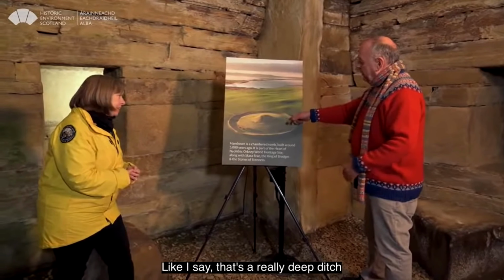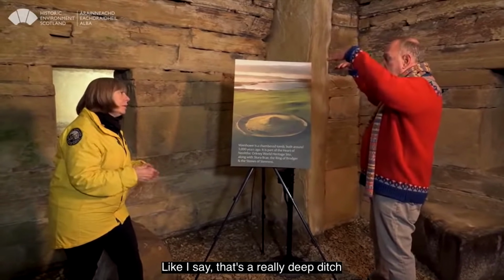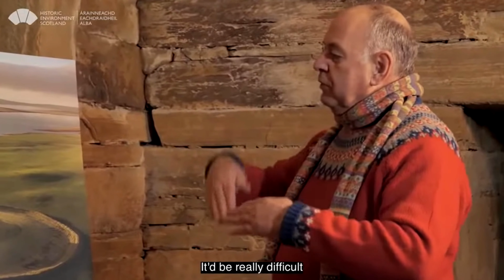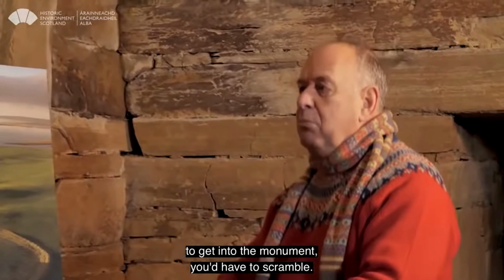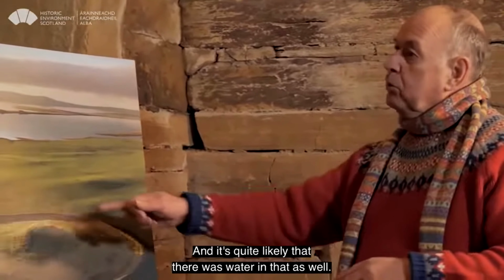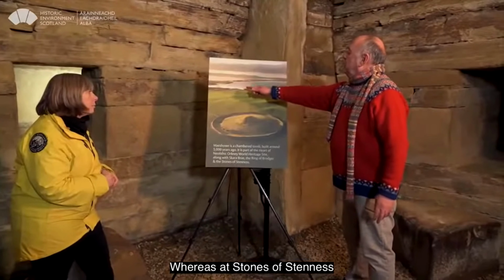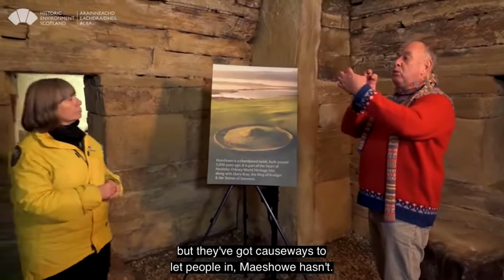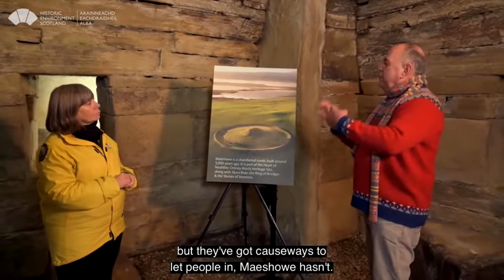Because like I say, that's a really deep ditch, and there was a wall around the outside. It'd be really difficult to get into the monument. You'd have to scramble, and it's quite likely there was water in that as well. Whereas at the Stones of Stenness and Ring of Brodgar, they've got ditches, but they've got causeways to let people in. Maeshowe hasn't.